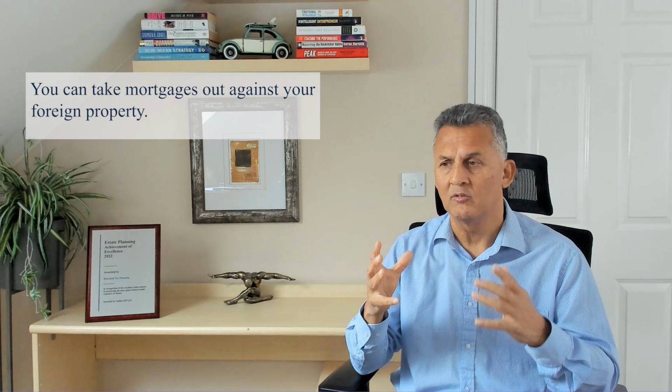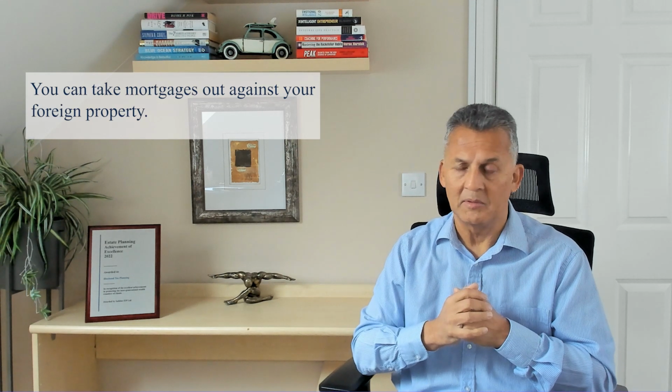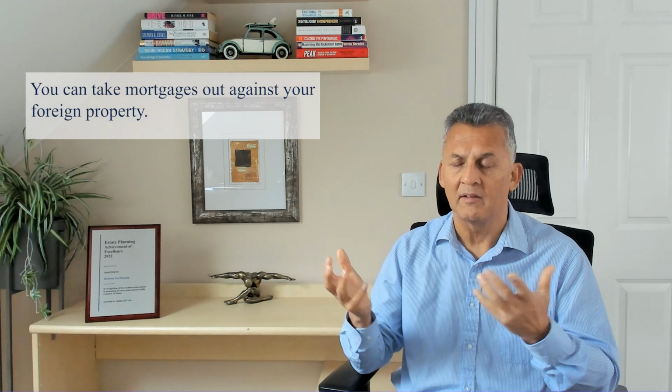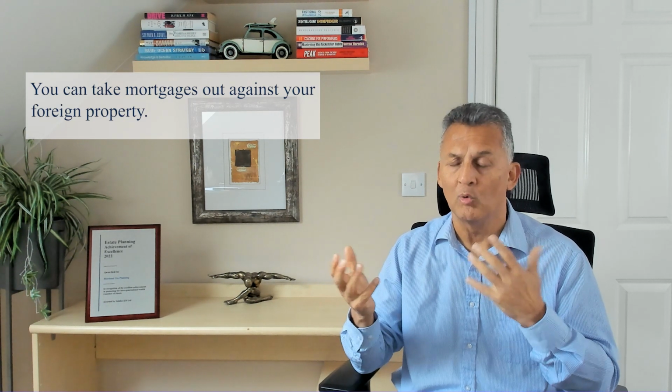Now, another methodology, if you don't want to go down the route of family investment companies because it's work and a bit of complexity, is that you could just take a mortgage out against your foreign property. Let's say you own a property worth £500,000 and you take a £300,000 mortgage out against that property, and you can afford to pay the rent.